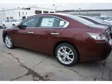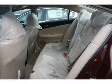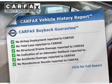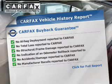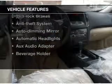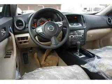You will appreciate the safety feature of anti-lock brakes. There's nothing like a sunroof on a nice day. An included Carfax vehicle history report allows you to purchase with confidence and the knowledge that your buy was a smart choice. And with these notable features, you won't want to miss out on the opportunity to own this amazing ride. Cruise control, an AM/FM stereo, power mirrors, power steering, air conditioning.